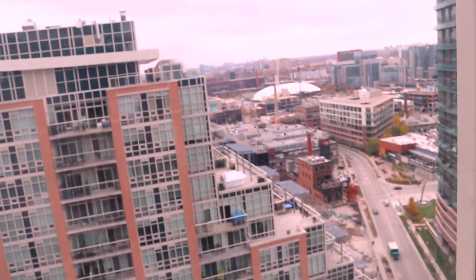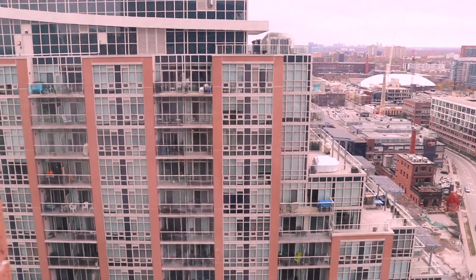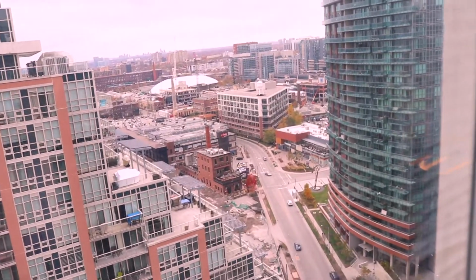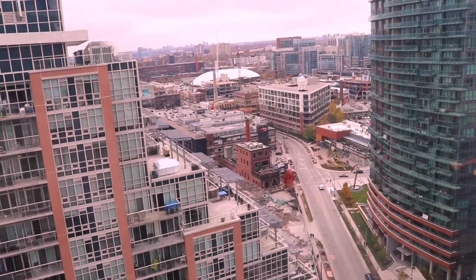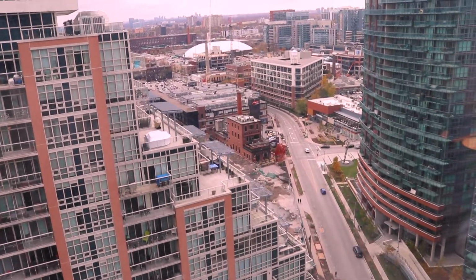This is our view from the bedroom. It's kind of sucky because there's a building right there and you can see into everyone's private lives, unless you're into that. But it's kind of cool. We overlook Liberty Village, which is one of Alex's and my favorite places in Toronto. So it's pretty cool. A lot of people have dogs, so we're always dog scoping.